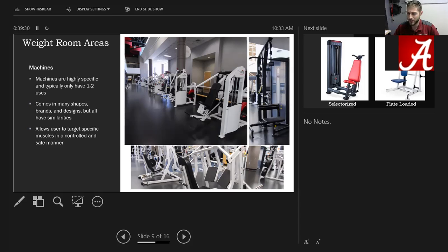And the nice thing about machines is that because they're so specific, they allow you to target muscles in a very controlled and safe manner. Form is still important, but because it's so fixed and so controlled, there's a little bit more wiggle room so that you can do that safely. If you were to do a chest press on a machine, it's going to be a little bit safer than if you did it with dumbbells or a barbell, because it's not going to allow you to go too far outside of the appropriate range of motion most of the time.